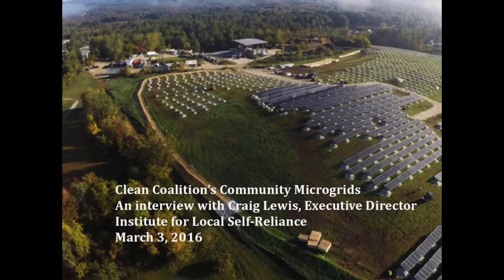Yes, the Clean Coalition is focused on two types of microgrids, both of which are very different than a traditional backup power scenario that would be powered by a diesel generator or any other fossil fuel source for that matter. The Clean Coalition's microgrid efforts are really summed up in our Community Microgrid Initiative. We call it the CMI. I'll try to stay away from acronyms here on the podcast, but the Community Microgrid Initiative is really focused on getting community microgrids in place.